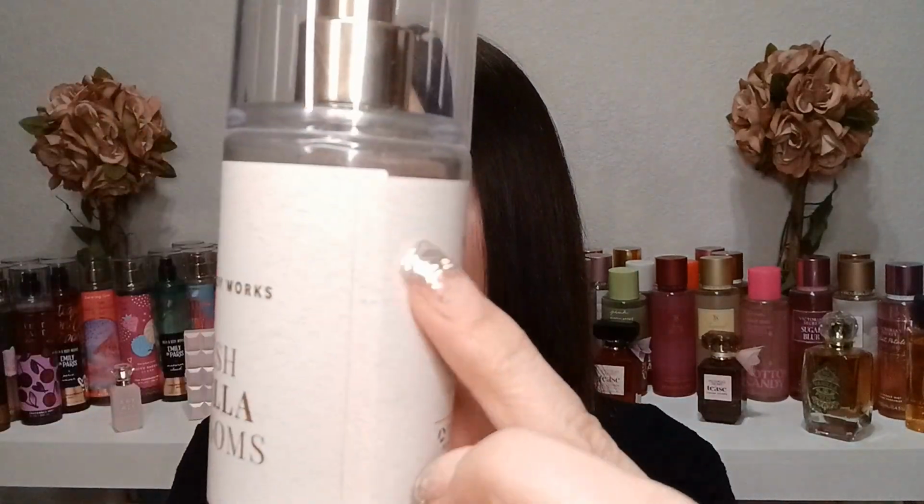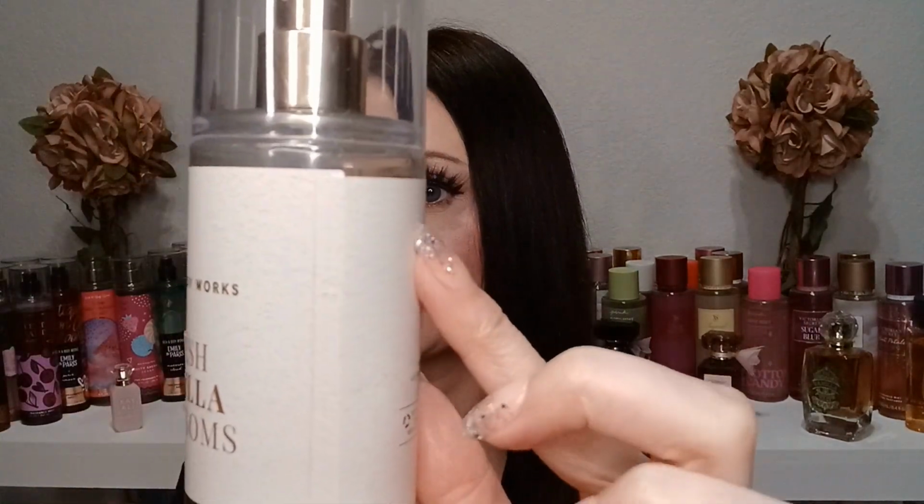I like gourmand vanillas. When I do like a perfumey vanilla, I don't really like it fresh. So I think that's why I don't really like this one. I haven't really used this one too much at all. It is down to like here though. It does have a little dent in it. I have used a little bit of it, just not much at all.